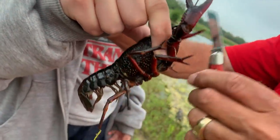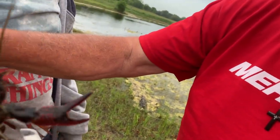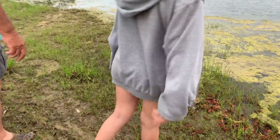He grabs a hold of your hand. He can't quite reach you, though. You did good. Look how big it is. Probably a big old female right there because they don't have any eggs yet. That's probably a big old female crawfish. That's the kind we'll be eating right there. Throw him out there in the water.